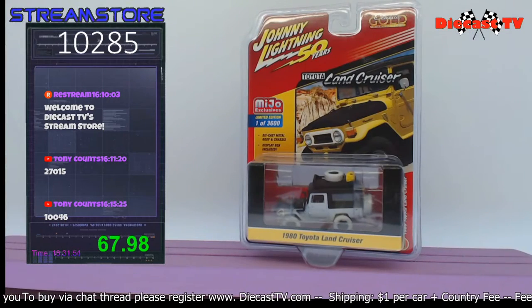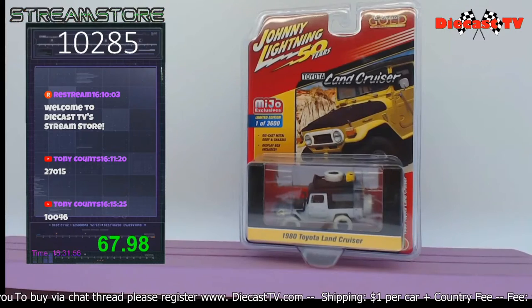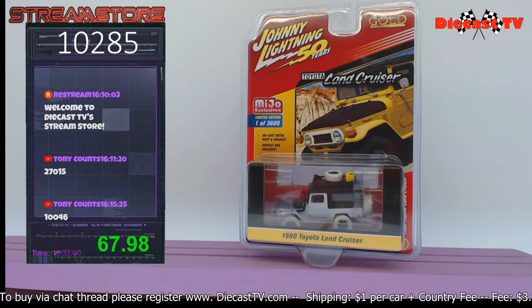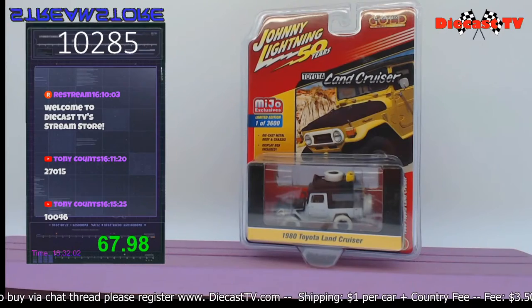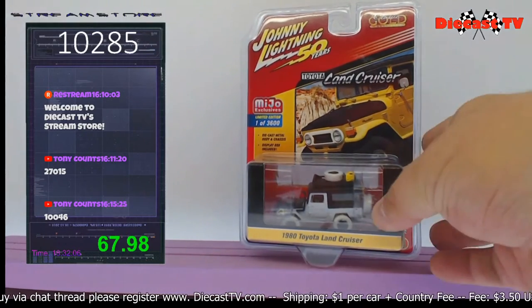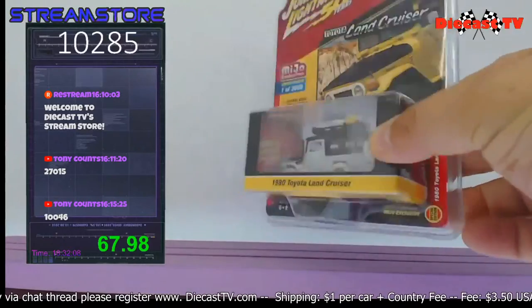Wow, check this one out. Johnny Lightning, 50 years. Toyota Land Cruiser, pretty cool. It's a limited edition. It's a Mijo exclusive, one of 3,600 now. That's if you had the regular one. Now, this particular one is obviously, you can see the marshmallow wheels. It's all white. It's a whitey. Yeah, it's a white Lightning. Of course, it's pretty cool.